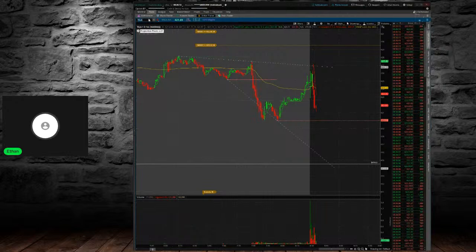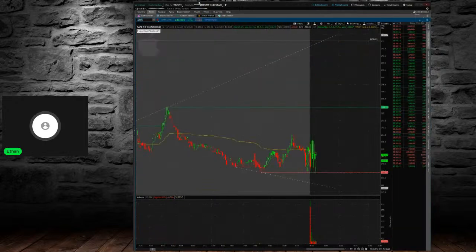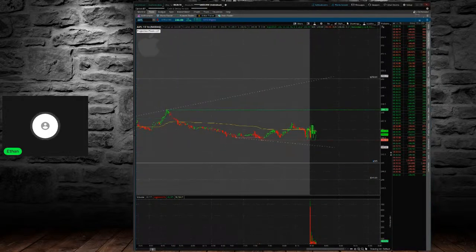Do I see Apple getting above 250? I mean, yeah, I did it yesterday, but I don't know that it's going to do it again today. Just knowing Apple, I think it's probably going to have a rest day here under 250. 250 was a pretty big profit taking level.